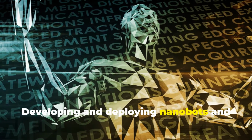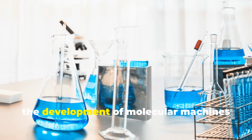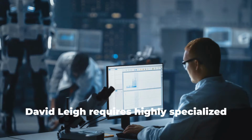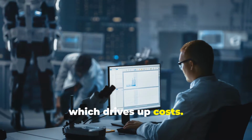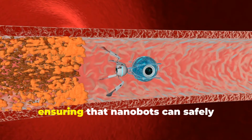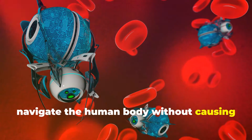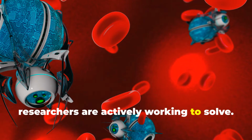Developing and deploying nanobots and microbots is currently very expensive. For example, the development of molecular machines like those created by Dr. David Lee requires highly specialized equipment and expertise, which drives up costs. The technology is still in its early stages with many challenges to overcome. For instance, ensuring that nanobots can safely navigate the human body without causing unintended harm is a major hurdle that researchers are actively working to solve.